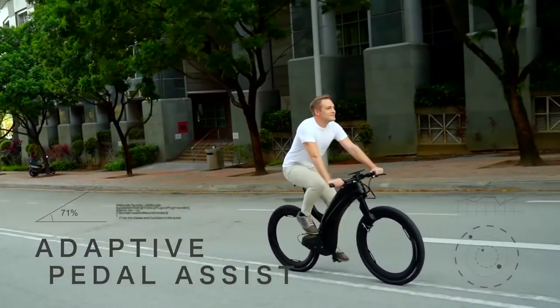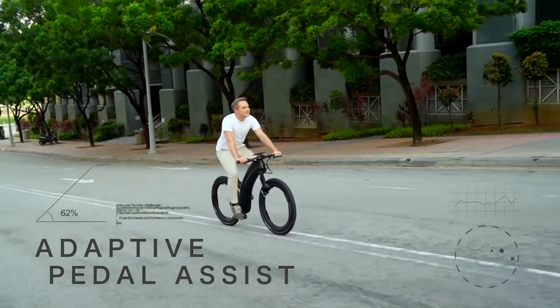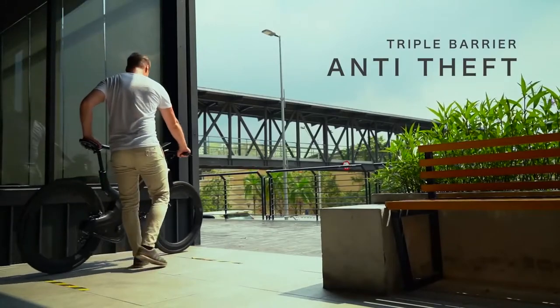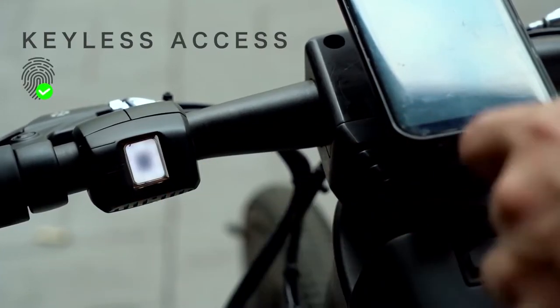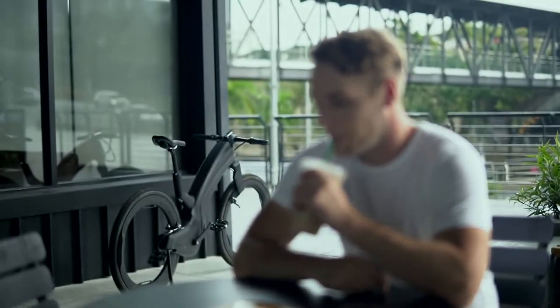Or, if you prefer, use the incredibly clever pedal assist that adapts to road gradient and provides you with a gentle boost that feels so natural. Ever feel anxious about leaving your bike alone? We feel you. Simply use your fingerprint to lock the bike. A strong wheel lock deploys automatically, out of reach from bolt cutters. No more carrying bulky chains around.